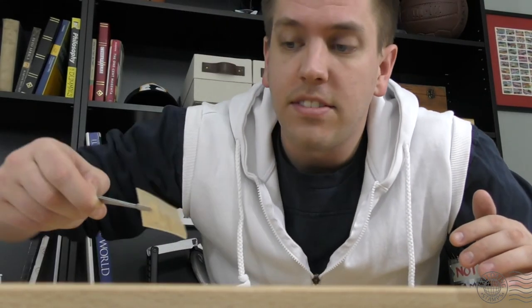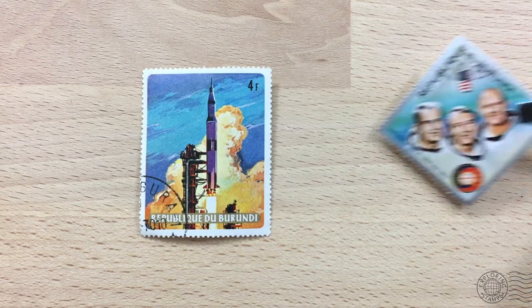Hours later, a Saturn 1B rocket with three astronauts on board take off from Florida.